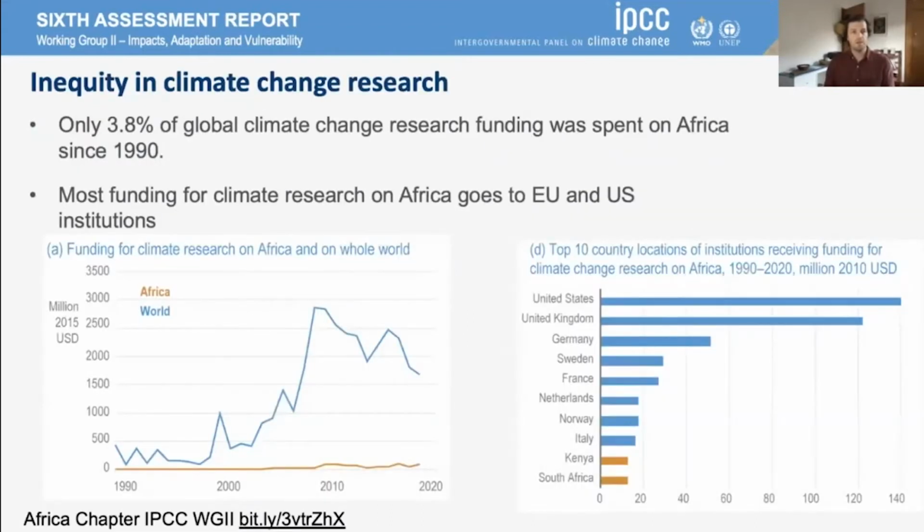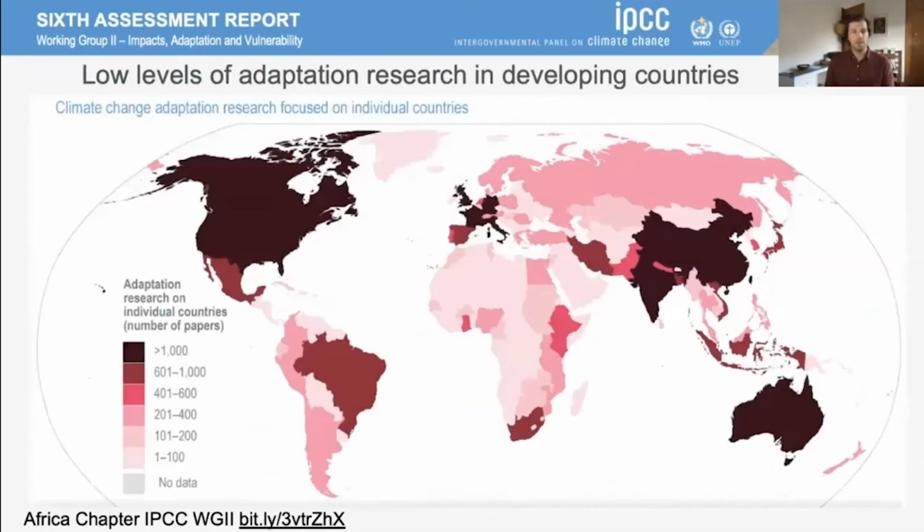One example of this inequity in climate change research, for climate change research generally, this is not focused just on SRM, is that only around 4% of global climate change research funding has been spent on research focused on Africa since 1990. And most of this funding for climate change research on Africa actually went to institutions in the EU and the US.